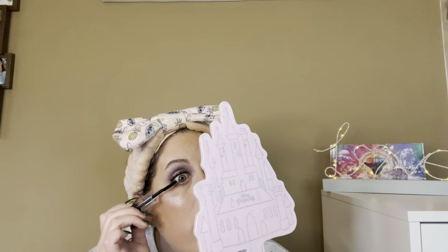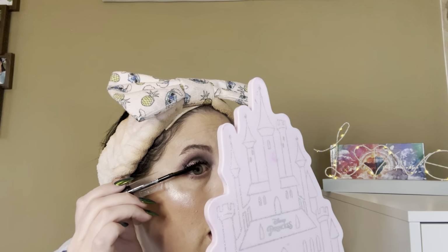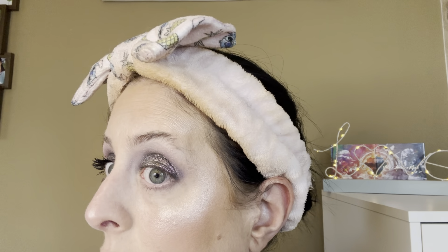Yeah, like in the first instance, it's definitely giving me Mac Stack vibes. It looks a little bit very clumpy, actually. It's not doing a very good job of combing through. It is very clumpy. If you don't like clumpy mascaras, I would avoid it like the plague, because this is clumpy.